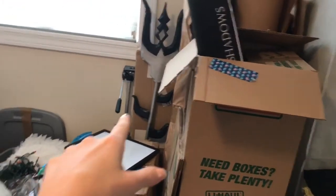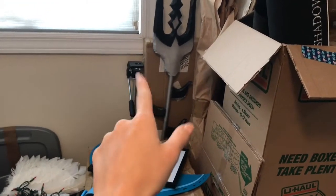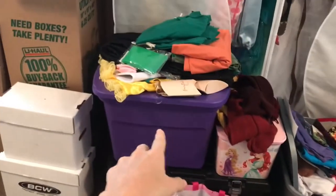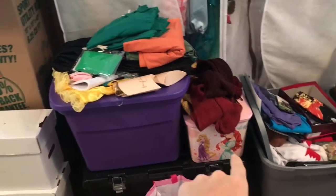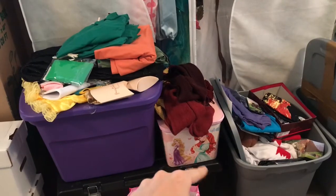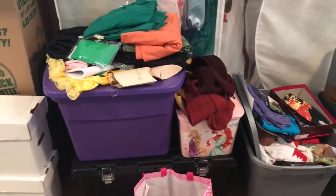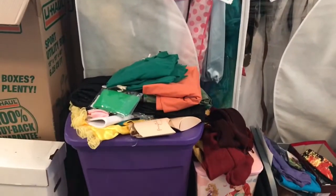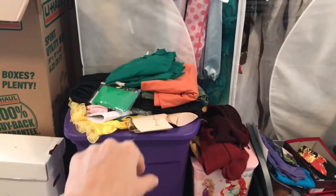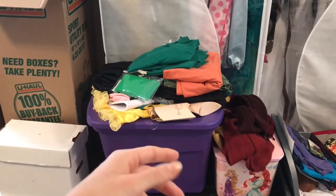Tripod hiding back there. I think that cardboard box right there is... Oh yeah, that's the Diablo sword that has comic book boxes, costume trunk. This purple container is like all Disney accoutrement. That's more Disney stuff, but mostly actually convention, like table stuff, I guess you could say, which there's a drawer over there for too. I can't grammar today. And this is a pile of stuff that I'm currently working on. So I've got a little bit of an elf situation going on because Christmas time.